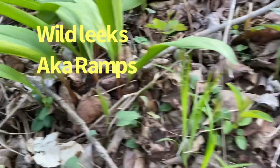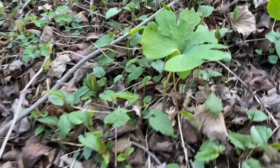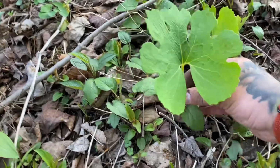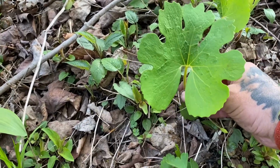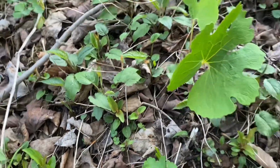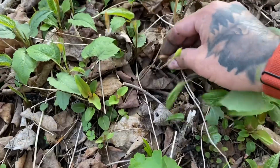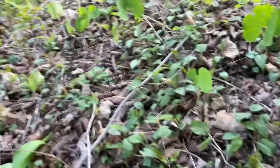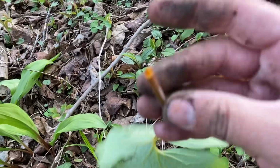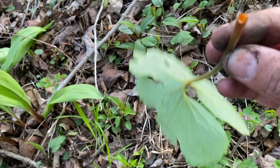More leeks. You can smell it, literally. And these here is either bloodroot or marshmallow. I think this is actually bloodroot. If you break it, it has a red, yeah, okay. This is bloodroot. So when you break it, this orange-red juice comes out.